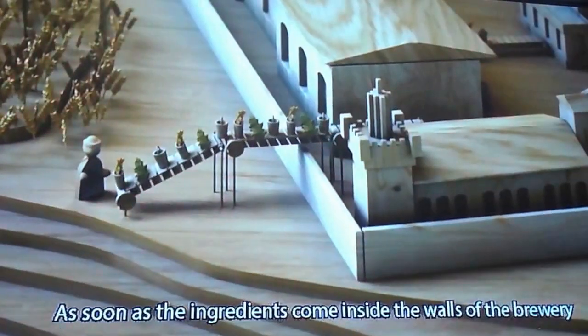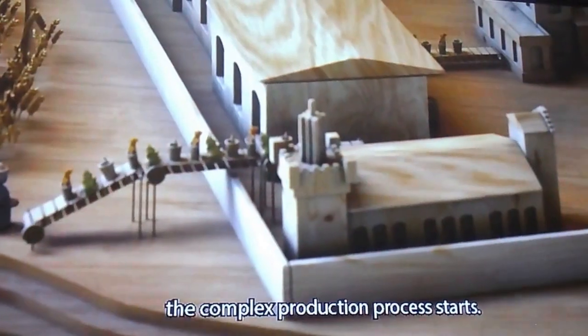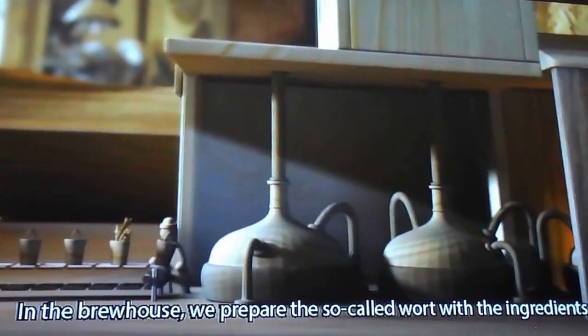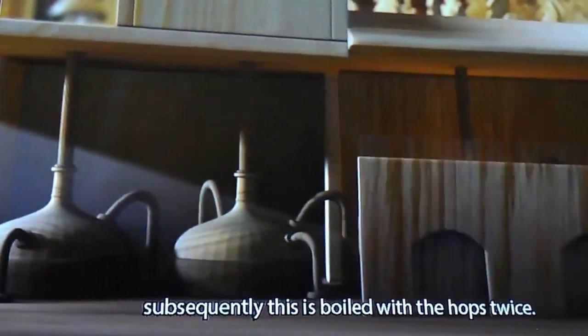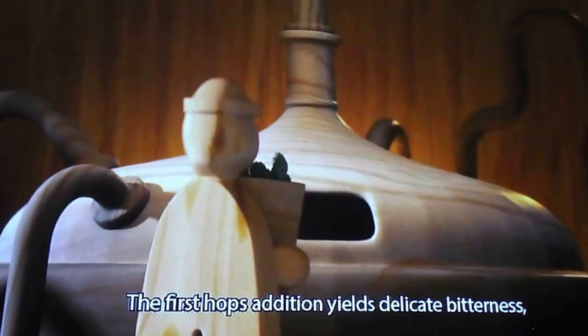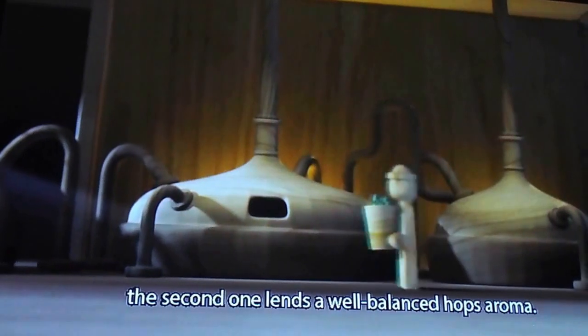As soon as the ingredients enter the brewery, our traditional brewing process begins. In the brewhouse, we prepare the ingredients to create the wort, which is then boiled with the hops twice. The first addition gives it delicate bitterness. The second one gives it a perfectly balanced hoppy aroma.